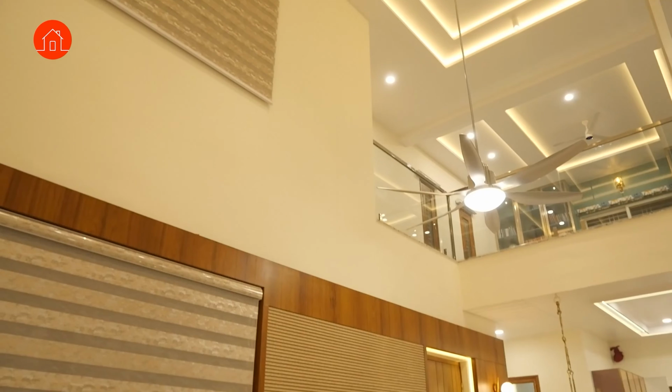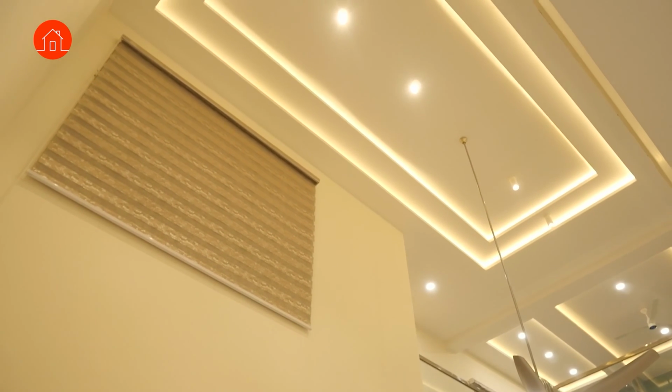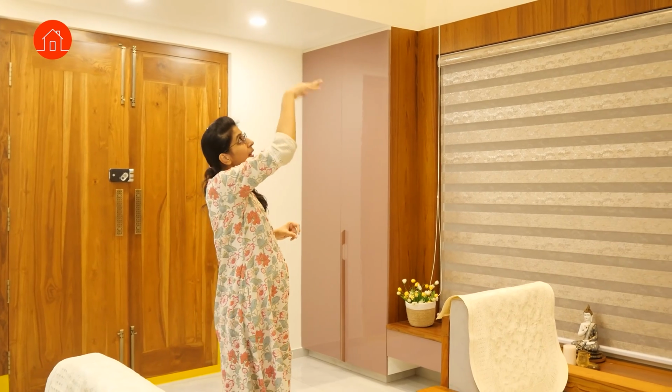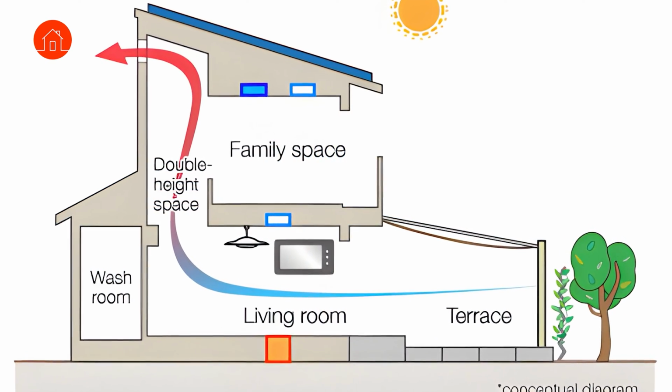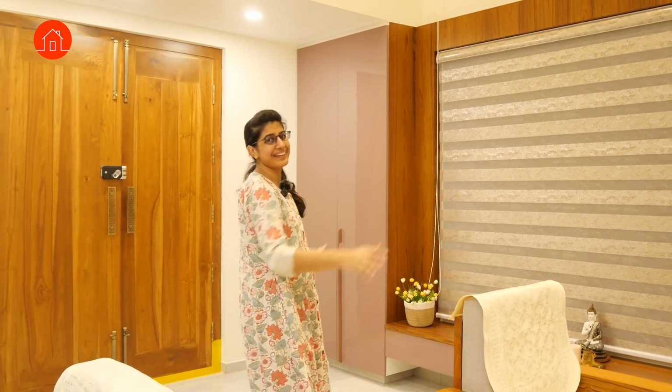These two windows were planned initially with a view that we will get a lot of natural light and air into the house. Now it's easy to plan a double height, but to ventilate a double height is slightly harder. You can get your air and your natural ventilation at this level, but if you don't give a ventilation or an opening on the above level, then your hot air just rises up and there is no exit point to that hot air.